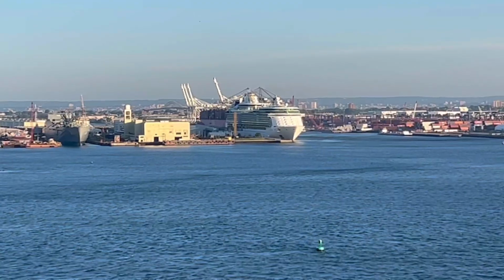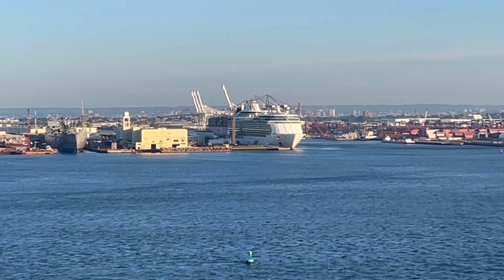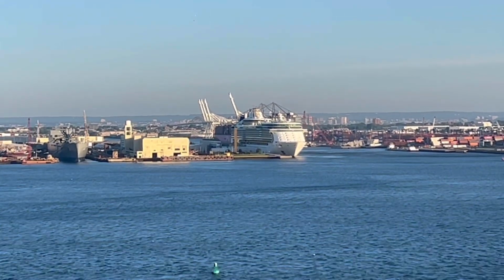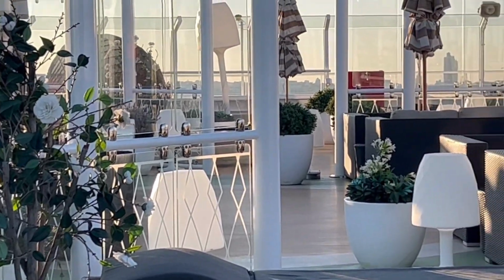I am not 100% certain, but I believe that is New Jersey's port, Cape Liberty. When you pull in and out of Manhattan, you have New York on one side and New Jersey on the other. It's quite a trip.